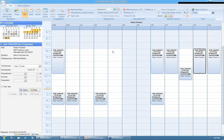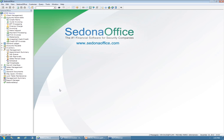And the only other thing I will add is the security options for people having to have access to job management and job scheduling will be required to get into the schedule from the job side. And the second thing I'll mention is this is a phase 1 of this process. This is going to be an ongoing work in process.